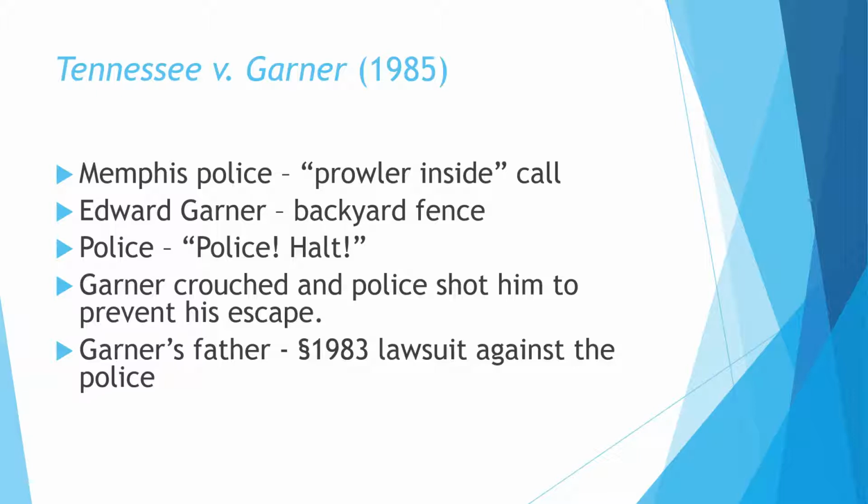And they were operating under something known as the fleeing felon rule. And we're going to take a closer look at that in just a second. But the fleeing felon rule, in essence, was a rule that said that police could use all force necessary, even deadly force, to bring about an arrest of a felon who was fleeing. So the police officers weren't worried about Garner shooting them, hurting them in any other way, or shooting or harming anyone else. They didn't believe that he was armed. They didn't believe that he was a threat. The only reason that they shot him was to stop him from getting away.